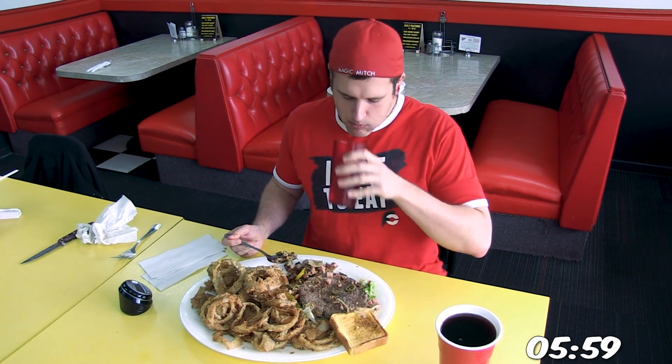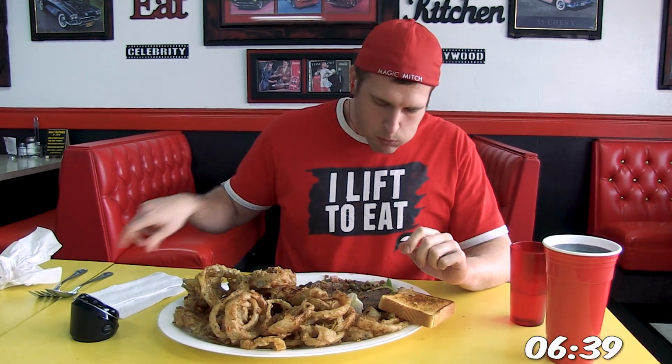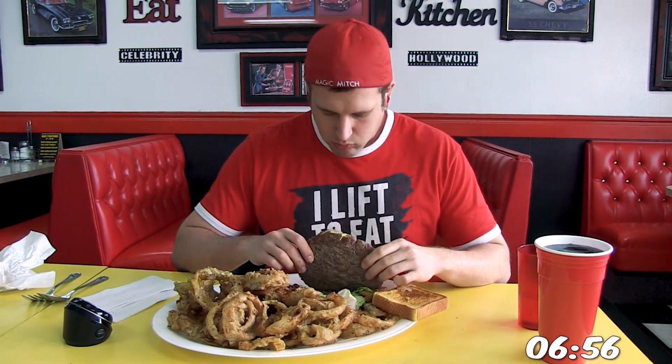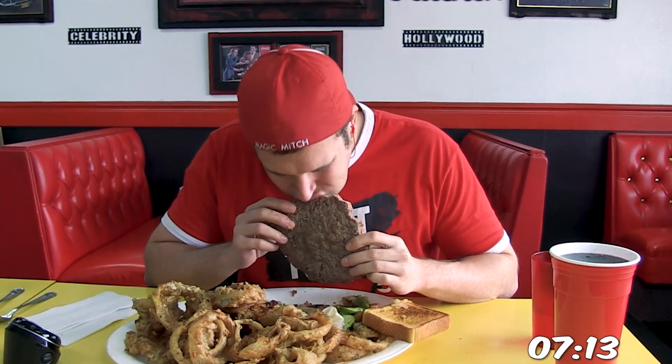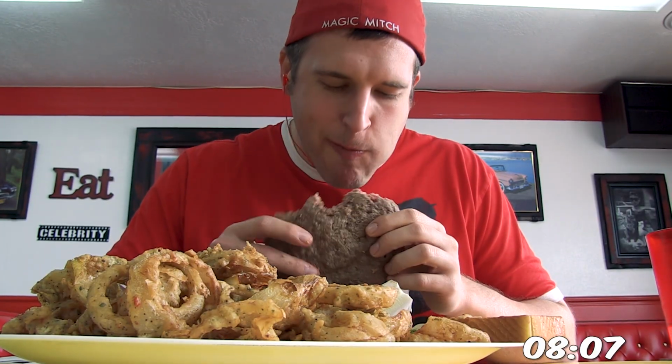I'd say the burger was a little bit bigger, but as far as the onion rings go, man, even for a double portion, there was a lot. And with only 20 minutes to finish it all, this would be no easy task. But this was my last chance to get my first win in the state of Utah, so I was up for the challenge.